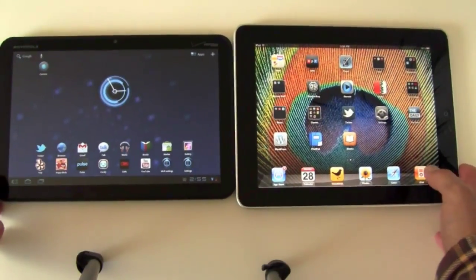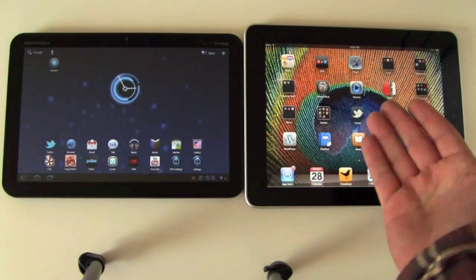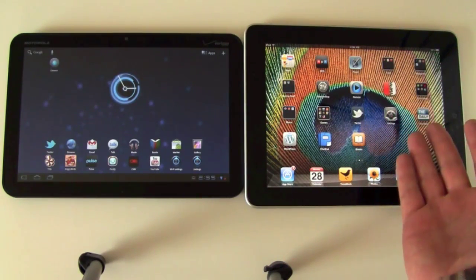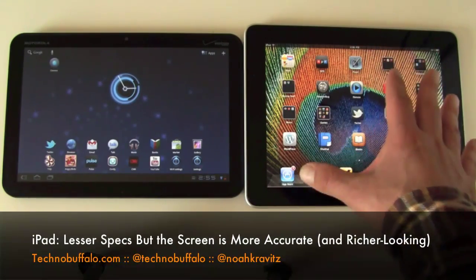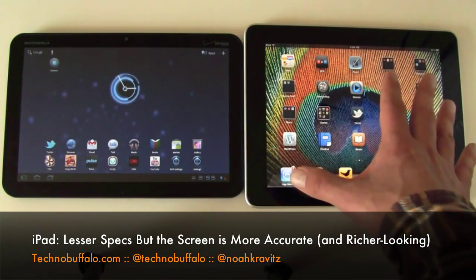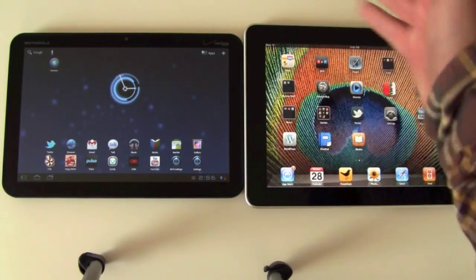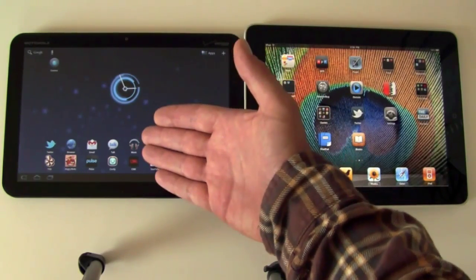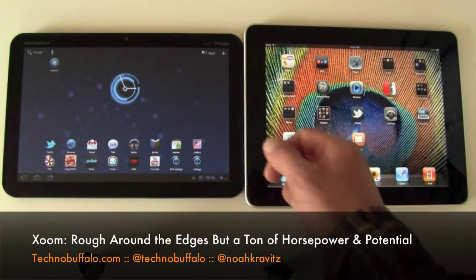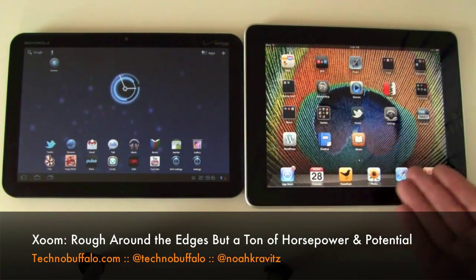Right now, I would say if we were living in a vacuum, not worried about what's coming down the pike, if you're into apps, iPad's got many more. I would probably go with iPad because the screen is more sensitive, more accurate, a little bit brighter, pops a little bit more, and then you've got all these apps available and all the media through iTunes Store and everything like that. On the other hand, a ton of potential going on in Honeycomb. I find it a little bit easier to type on myself, and I love the front camera for video chat functionality. But we're not in a vacuum.